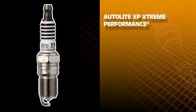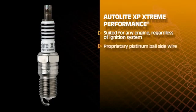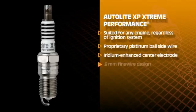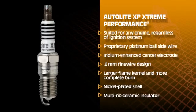Autolite XP iridium enhanced fine wire spark plugs are an excellent choice for any engine, regardless of the ignition system an engine might use. And here's why. XP plugs have a proprietary platinum ball side wire that allows them to be used in a DIS engine without gap wear issues. They also feature an iridium enhanced center electrode with 0.6 millimeter fine wire design. This produces a larger flame kernel and more complete burn than a standard spark plug. Other features include a nickel-plated shell for corrosion resistance and a multi-rib ceramic insulator for protection against flashover and misfiring.